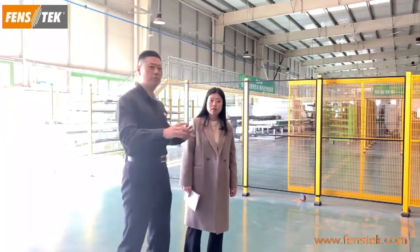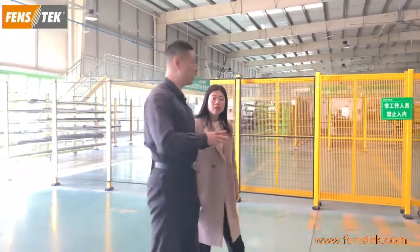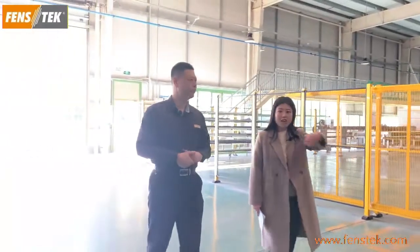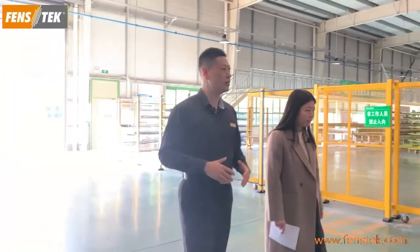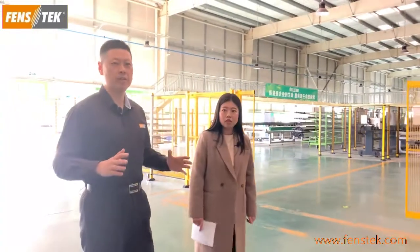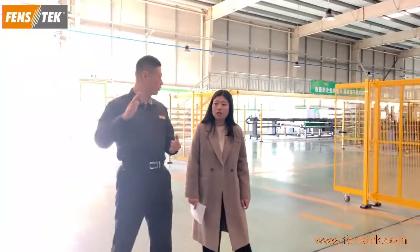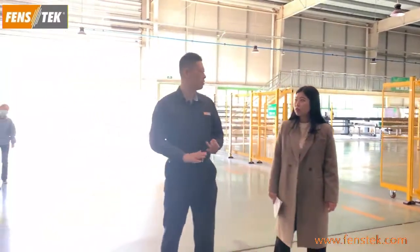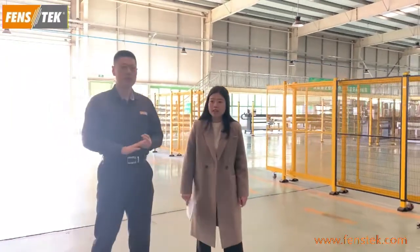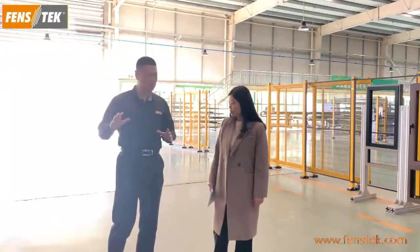Here we also have some sample windows for demonstration and to show to all of our customers. It's a small showroom for the major products of different aluminium window series. Like I mentioned, the Sormani series, the Gutmann series, and also the Milux series, uniquely designed for the China window market.